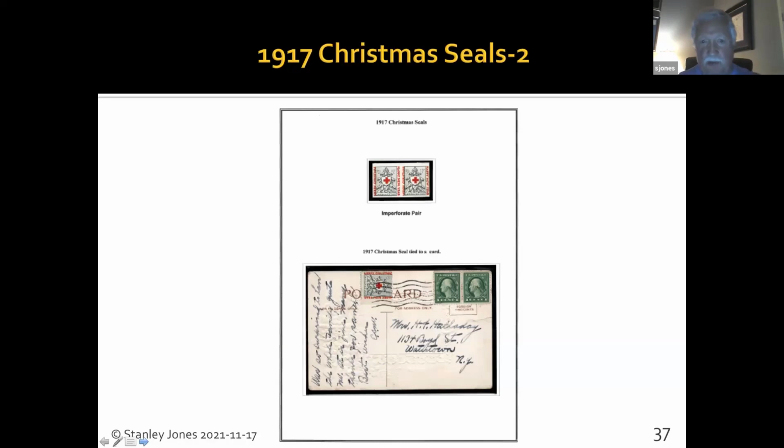There are imperfect pairs. That imperfect pair is just a proof pair. And those are around. You can find proof pairs. You can find progressive color proofs. You can find a lot of interesting collectible items. All I have of this is an imperfect pair.